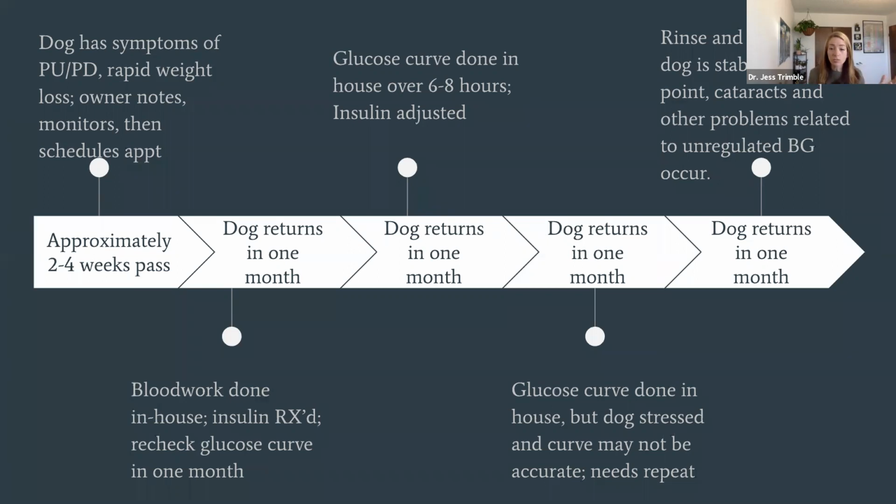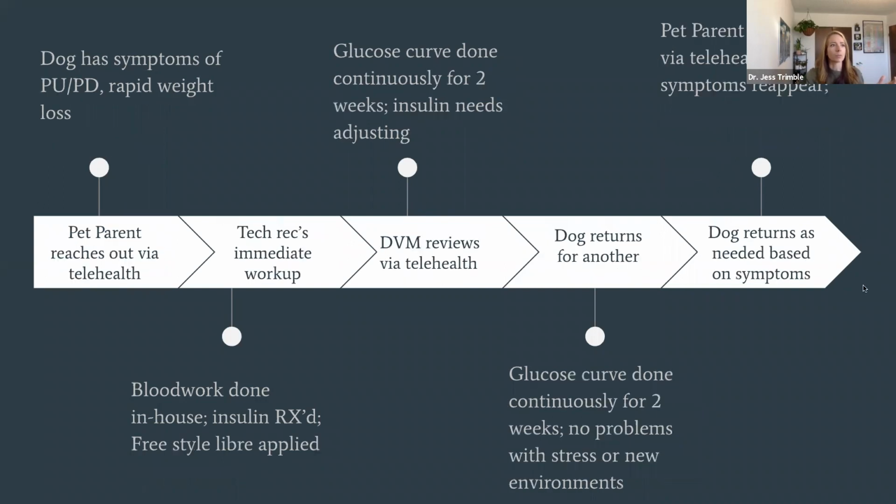Over this time, we run a much higher risk of developing diabetic neuropathies and diabetic cataracts because we're allowing the pet to go longer with a potentially unregulated glucose. So let's change this to, there we go, using something like the Libre. So dog has these symptoms. Let's throw in a little telehealth as well, because that's what I do. Your clinic has telehealth and they reach out and say, hey, I think my dog's peeing more than normal for the last couple of days.